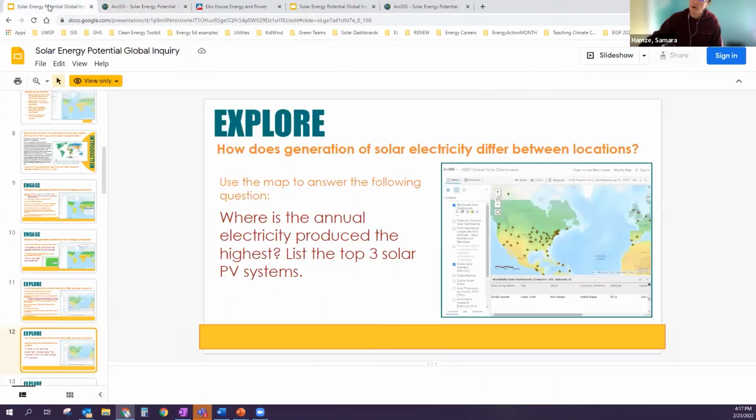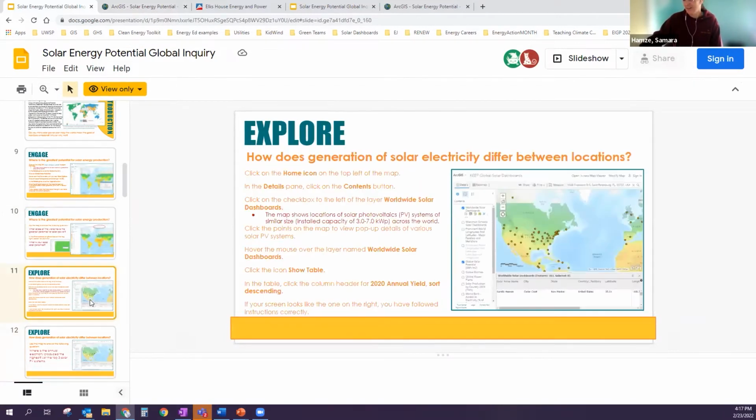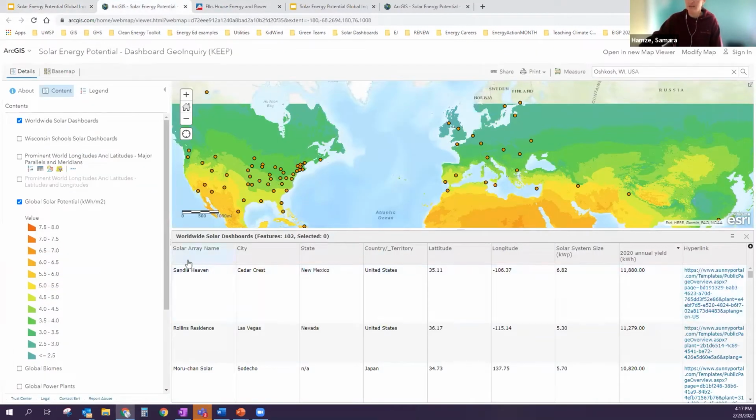And if I jump back over here to the lesson, I need to find this slide here. I think this is the one here. Yep, so this shows the student as they're going through it, if you followed the directions correctly, then the one producing the most would be Sandia Heaven. And indeed, when I look over here, Sandia Heaven is the one that has produced the most in 2020 of the ones we provided on here. So students get to have that confirmation as they're going along that they're doing the lesson correctly and they're answering questions as they go along there.